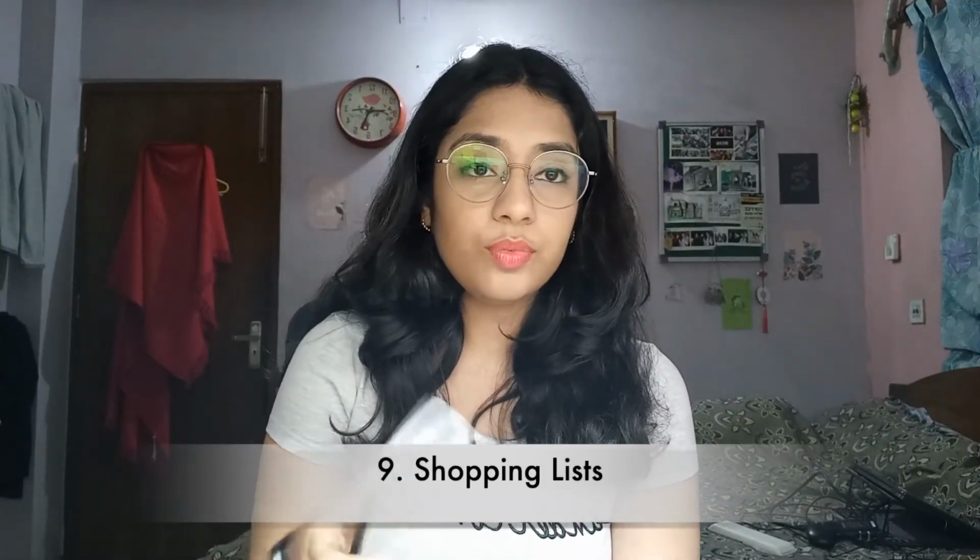Another way I would like to use these tiny notebooks is to have grocery lists. So if a notebook like this is just in my pocket or in my bag, I would write down whatever I remember that I have to take, or maybe once a week I would make it a routine of checking my pantry and my fridge and seeing all the things that I need, and then write it down in this notebook and throw it in my bag.